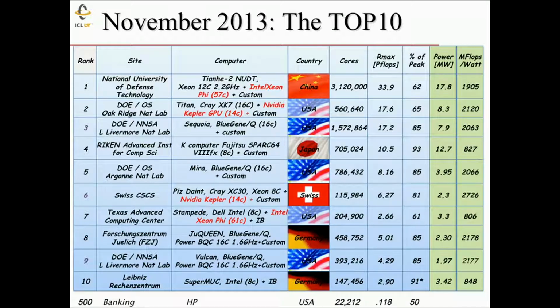They achieved 34 petaflops, 34 times 10 to the 15 floating point operations, 64-bit operations. An operation is an add or a multiply. That's 62% of the theoretical peak performance. For peak performance, you look at the cores, look at what the cycle time is, calculate how many operations you can do per cycle, and that gives you the number. The power consumption is 17.8 megawatts. 1 megawatt per year in the U.S. is $1 million. So to turn that machine on, about $18 million just for the power. That's going to be a big deal in the future.